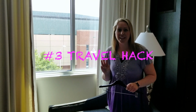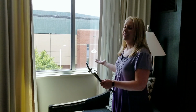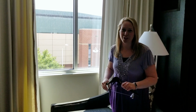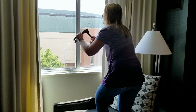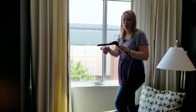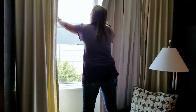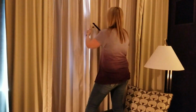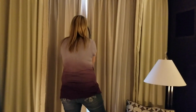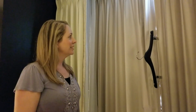Okay, now tip number 3 is trying to get your child to go to sleep during the day and a hotel room has a bright sky out. Well, I can show you a tip on how to darken that room. So take a hanger that should be in the closet with these little hooks at the bottom, which are supposed to be for pants. And you're just going to take this across, and you're going to pin it together so that way there's no light coming through. Voila! Now it is dark.